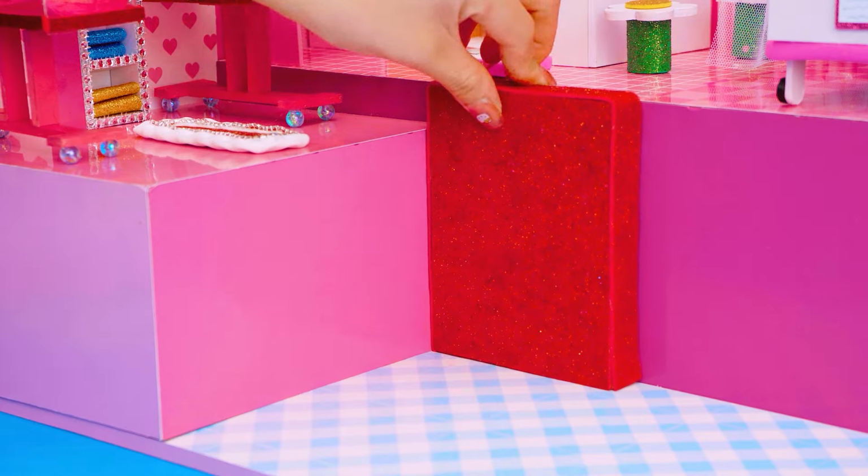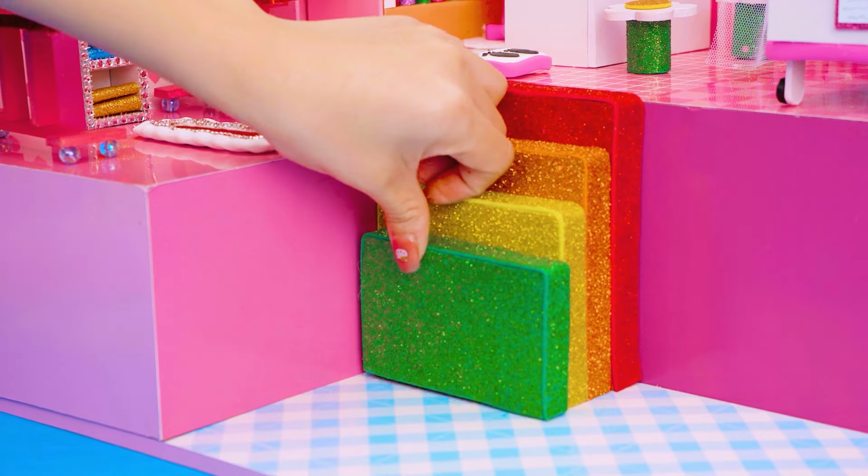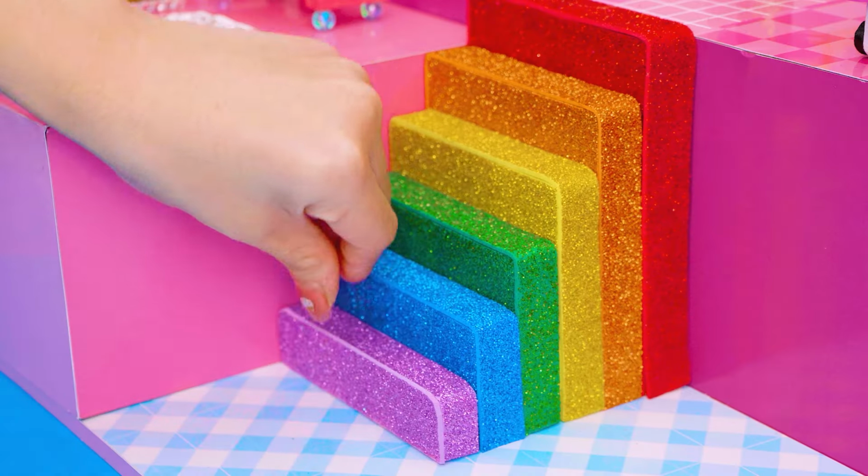We have red, orange, yellow, green, and gem powder, and can easily make a rainbow stair to go up and down. Finally, I will make the reception room. We have a blank blue cabinet. Let me fill it.